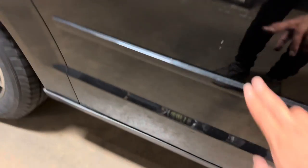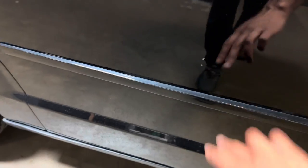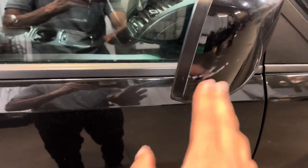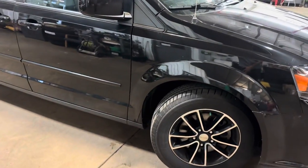We do have some, I guess, minor chips right over here. Actually, that just wiped off. And so I guess this one little chip right over here on the rear door. Now taking a look at the passenger side front door. Overall, very good condition. Don't see a whole lot of dents or scratches or anything like that. Taking a look at the mirror. We do have a little minor scrape mark right over here on the passenger side mirror. Nothing too major. And then the front fender also seems to be in good condition.